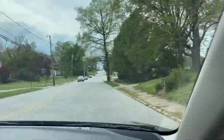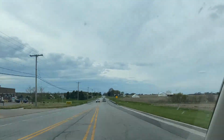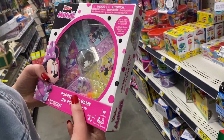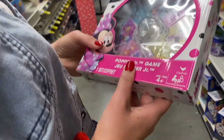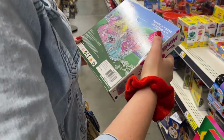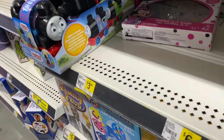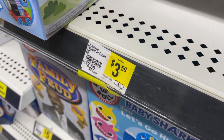Whoa, hello! Can we break that open? Or just use that. You know what? Okay. How much is this? $6. Is this it? It says license. Oh, popper. Well, $3.50. The only dice we found was in a Minnie Mouse popper. It's gonna have to do.